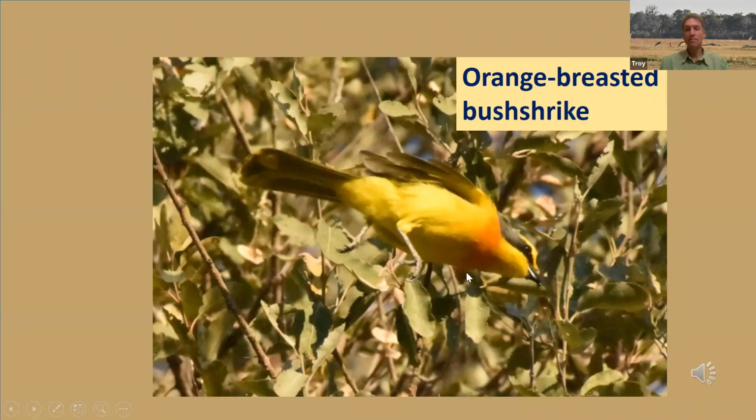So this bird acts like a warbler, but looks like a shrike, has a sharp bill. So maybe more like a vireo. I think the closest thing is it's kind of like a vireo. But anyway, here's what that call sounds like.